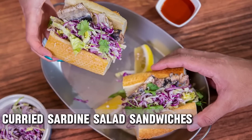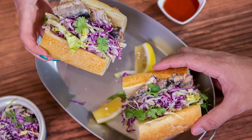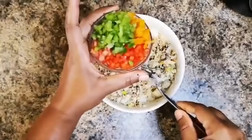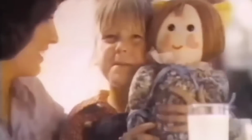Curried sardine salad sandwiches blend the robust, pungent flavors of sardines with the exotic, spicy warmth of curry powder, producing a sandwich that's anything but ordinary. These culinary delights originated in mid-20th century America, when canned sardines were an economical choice in the pantry, especially in the aftermath of World War II.